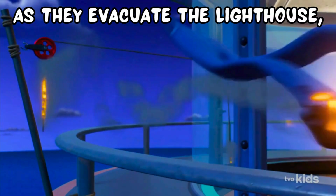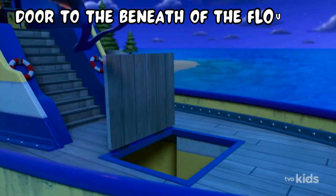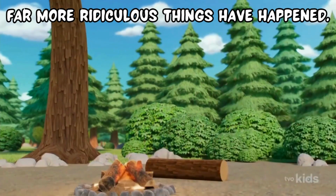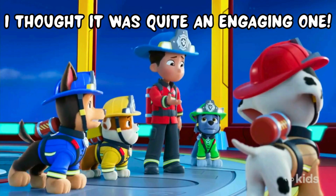As they evacuate the lighthouse, the wind blows the trousers onto the door to the beneath of the Flounder and shuts it. A bit more far-fetched, but still far more ridiculous things have happened. As for the rescue itself, I thought it was quite an engaging one.